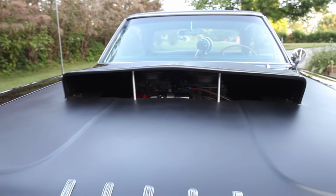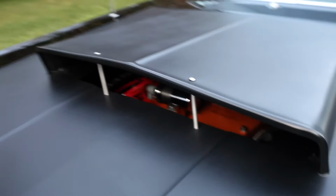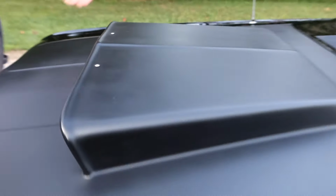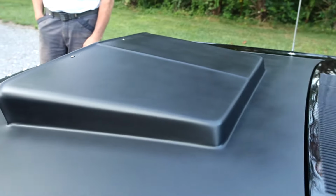So this is a fiberglass scoop, and I used fiberglass kitty hair to bond it in, and then of course used the old trick of a piece of wood with some sandpaper, kind of like a round dowel, if you will, to sand it and blend it in.